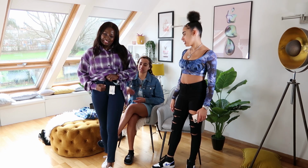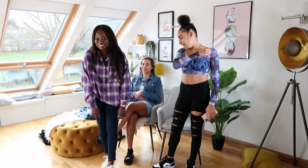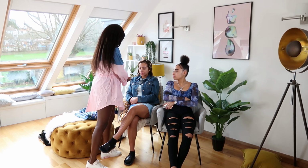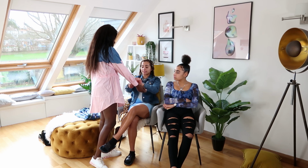I would give this... the zip is about to rip. It has to be a 3. It has to be a 3. Right, outfit number 3. Well, I'm already taking a point because you have an eye in the fit. Oh, why would you? I'm going to be deducting points straight out of the bag for shabbiness.